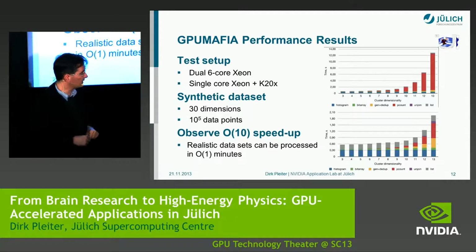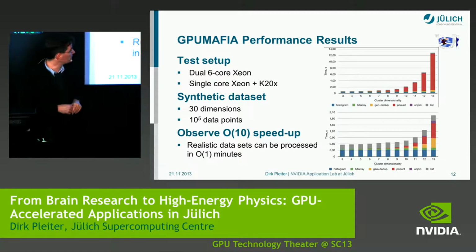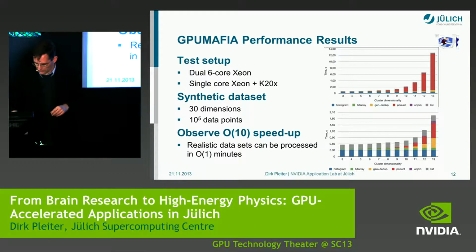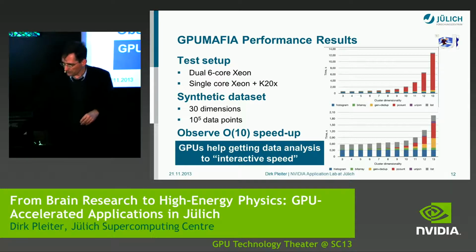And that can make quite a significant difference if you want to do a more interactive analysis, so that for realistic data sets the researchers in our lab were interested in, they could do the processing in the order of 1 minute, and that really gives you some kind of an interactive speed for data analysis.